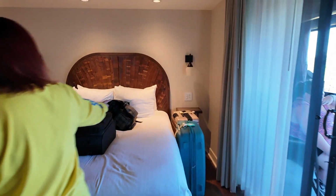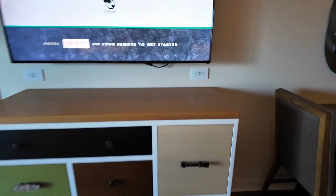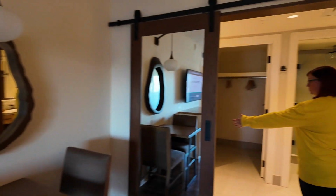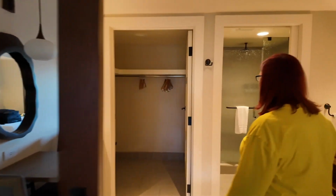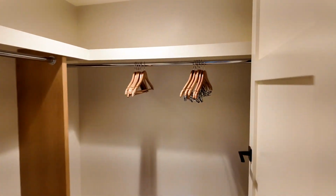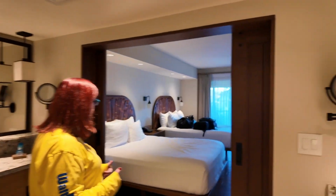Looks like tables on each side. Dresser, nice little table, and then this. Oh, this is nice. Sink on both sides. And a giant closet. Look how big that closet is. It's huge. You could stick a crib or something in there if you needed to. Cool. Awesome. This is the 2-bedroom villa at Copper Creek.